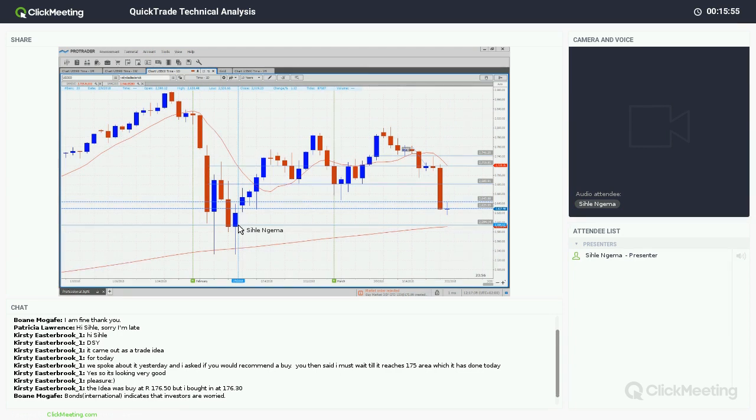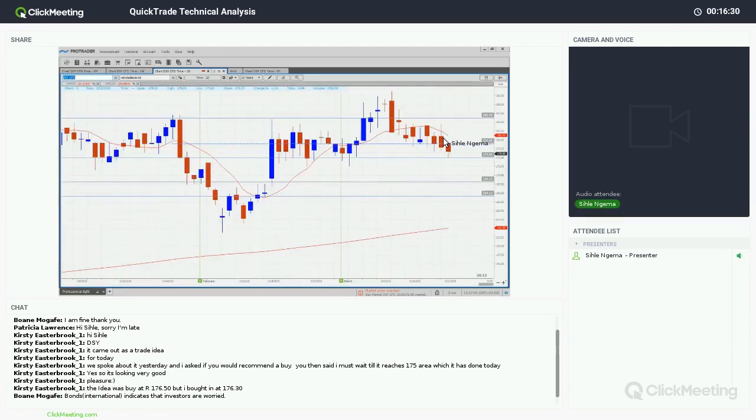So for that reason, Kirsty, with your DSY that you hold right now, you must be very careful, because if this sell-off worsens, there is a good chance that we could come down to 168 levels. I'm not saying that we're coming down to 168 levels, but we may. And this is the level we marked yesterday. We said around 178, 179 there is a little bit of resistance, so we're waiting for this bar here.